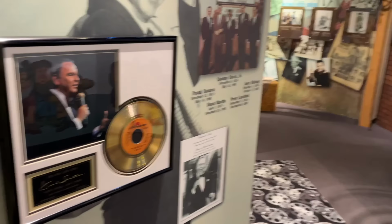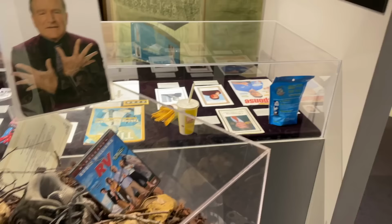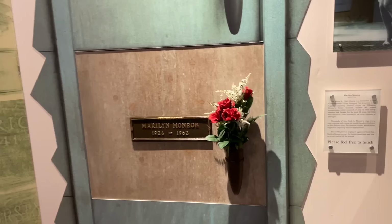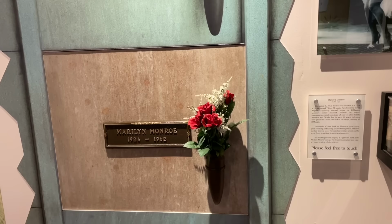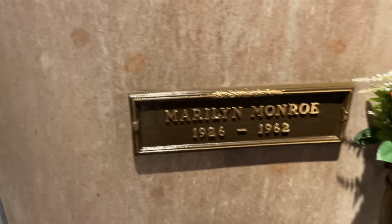Treasure trove. Robin Williams, hiking boots, born in RV. But look at that. That is the original plate on Marilyn's grave. It is a genuine front for Marilyn's crypt. The bronze name plaque and vase are exact replicas. But that is a genuine. You can see the greasy lip marks. Don't kiss graves. I know I've said this before. Waxy lip kisses. Look what it does.